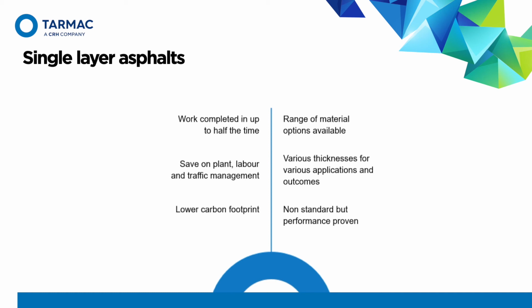Single layer asphalts are available in a wide range of options to provide the optimum asphalt for the specific site and required outcomes. Tarmac can advise on the applications, layer thicknesses and performance of the asphalt. They are an alternative and innovative approach with a proven track record built on years of experience.